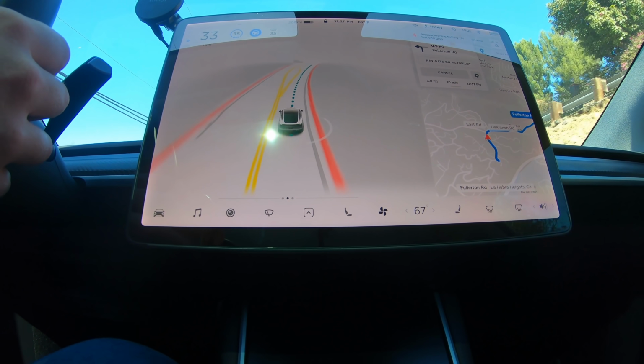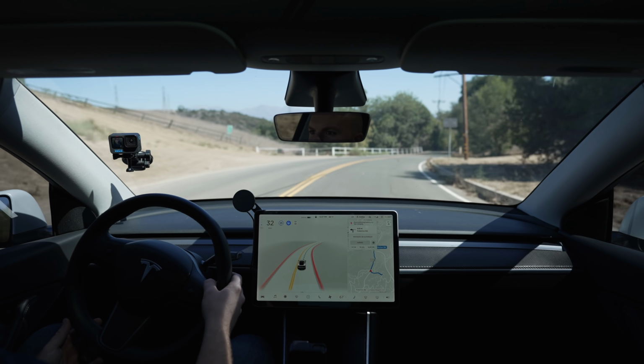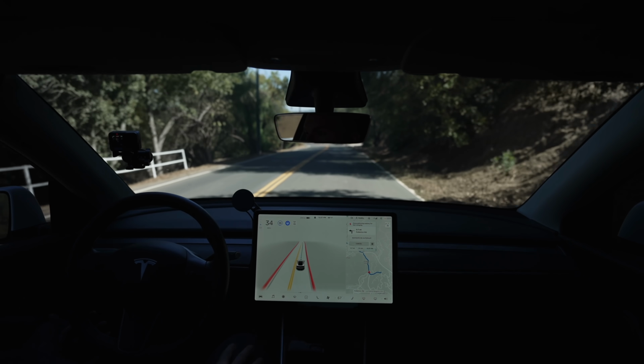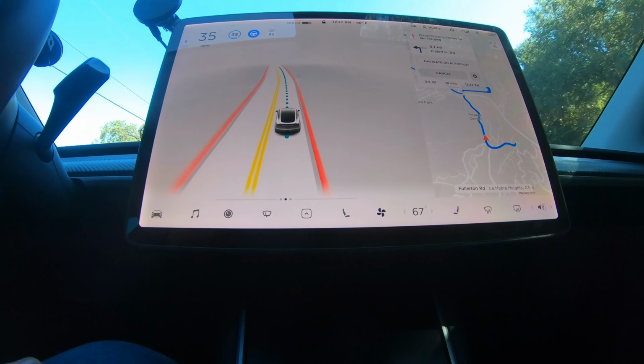Very jittery right now, and I don't really understand why. It's just straight for 0.9 miles. Also, the blinker turned on again. I guess it's turning on for these curves, but this is definitely not a situation the blinker needs to be on at all. At least not for 0.8 miles, and the navigation knows, so that's pretty weird.